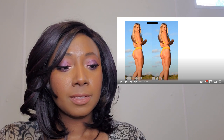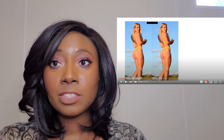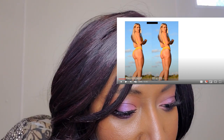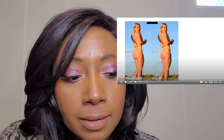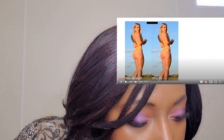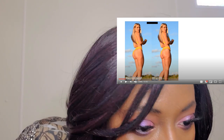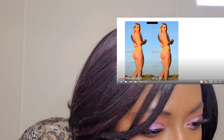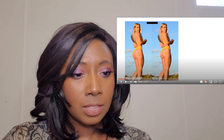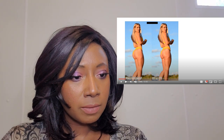Wow. She didn't really add anything. She more like took away. Obviously, you can tell like her cellulite and stuff on her legs and dimples. Her hair also looks funny, like the part that's in the shadow. Like she copied it and posted it from something else.